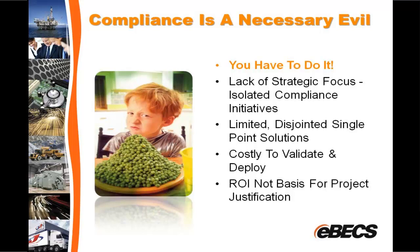So as we go through and we look at validation, the reputation is that it's sometimes costly to validate and then deploy a system in a highly regulated environment. So how do you get beyond these challenges, and how do you get beyond compliance as a necessary evil to a return on investment, and looking at compliance or software validation as just a good business practice? And that's what we're going to talk about a little bit today.